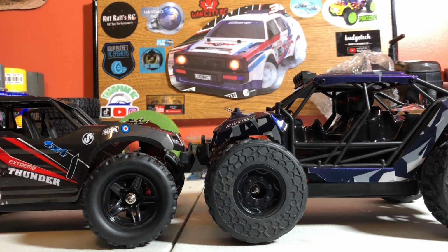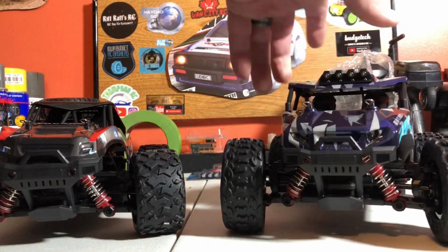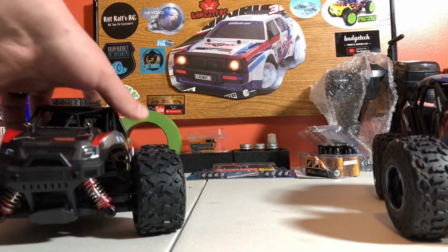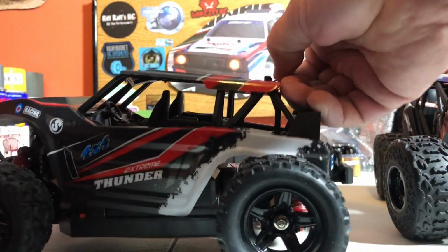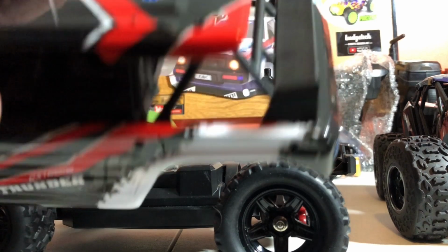You can call them toy grade if you want, because they're geared for the kids, but you can take these apart, put new parts in, rebuild them, modify them, and they're every bit as hobby grade as anything else out there. So let's take a look at these individually. We'll move this one aside. Take the body clips off. This one doesn't come with lights, but it does have a nice little cage inside its body shell.